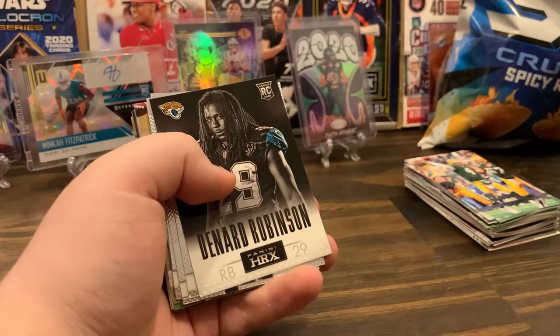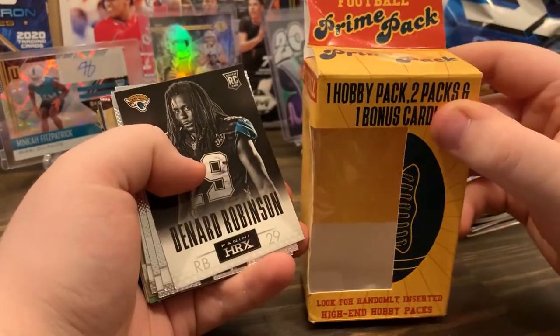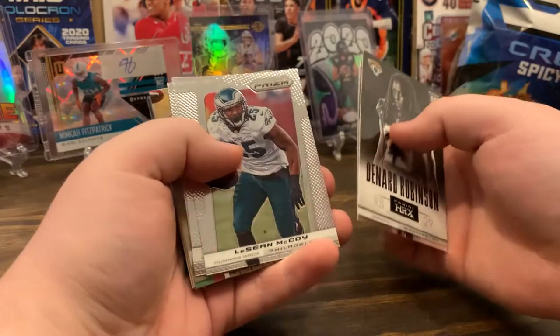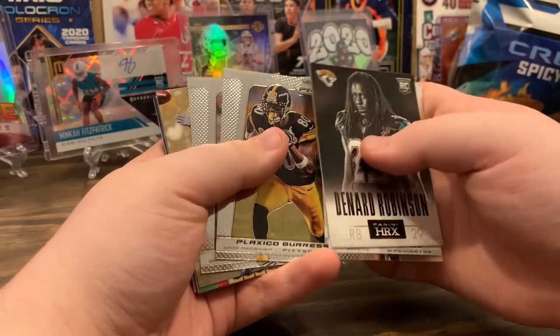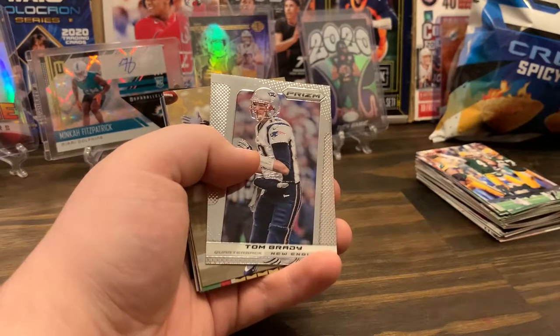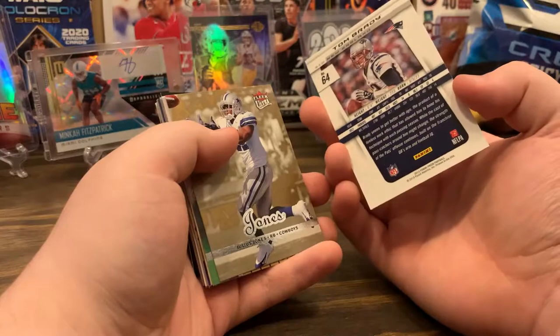That's great, obviously, but for a $5 pack. And that Prizm pack was out of the Prime Fairfield, so nice job, Fairfield. Philip Thomas, not sure what he did in the league. Obviously, LeSean McCoy, extremely good. Plexico, shot in the leg, no big deal at all. But Tom Brady, especially 2013. Did they win that year? I'm not sure. I decide to block it out of my brain.